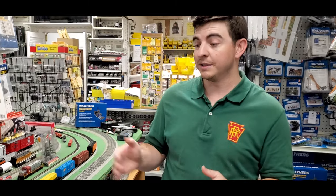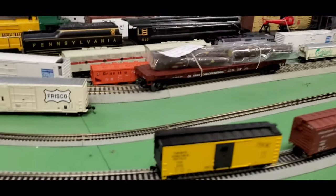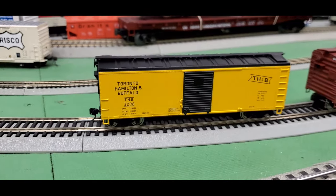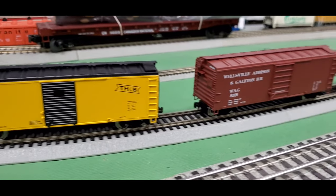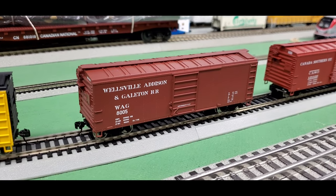Boxcars from Bowser that we have come in, and we have a whole bunch of different selections happening here. We have the Toronto, Hamilton, and Buffalo, a sharp yellow and black paint scheme. We got the Wag, as you can see there, classic brown.